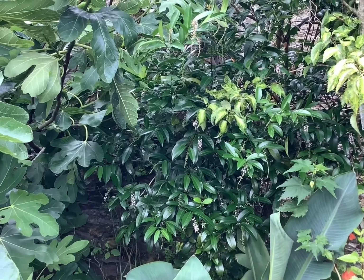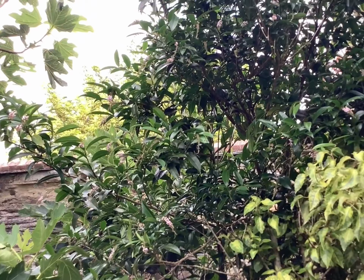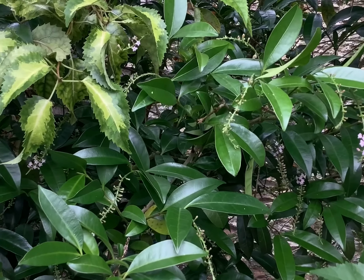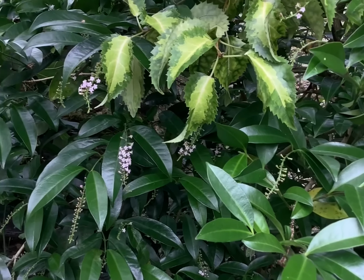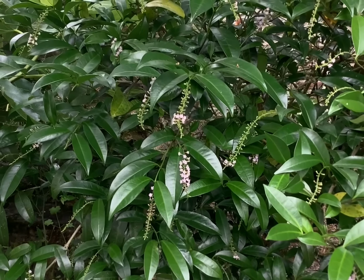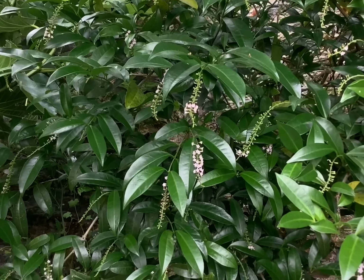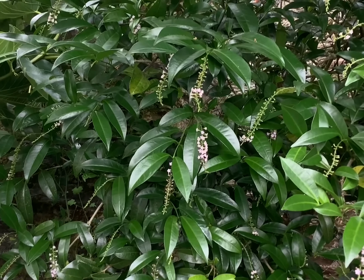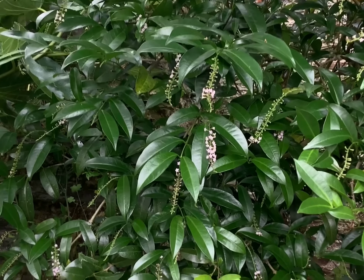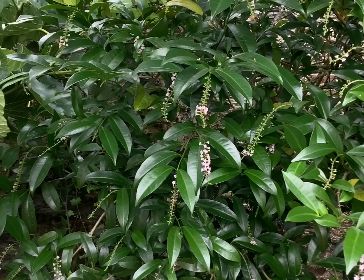When somebody says verbena, I always think of these herbaceous verbenas like Verbena bonariensis, but there are lots of shrubs in the verbena family. Well, here's one with lovely glossy evergreen foliage, even though the flowers aren't much to write home about, little tiny things. Now this one goes by the name of Citharexylum spicatum, or fiddlewood. And the first bit is named after the Greek for a lyre or a musical instrument, because the wood from some of these fiddlewoods was used to make the soundboards of musical instruments. A satisfying evergreen, even though it's a bit on the tender side.